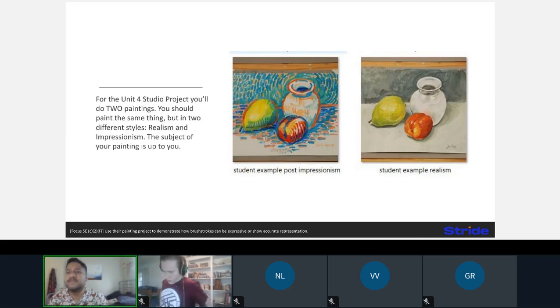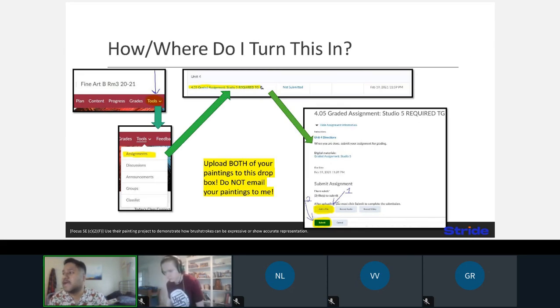Yes, we discussed this last time. You have to do two paintings. Okay, in the last 5 minutes, guys, I have an exit ticket that I need you to fill out. It is not for a grade, but it is required for data and information. So I will give you that in the last 5 minutes.